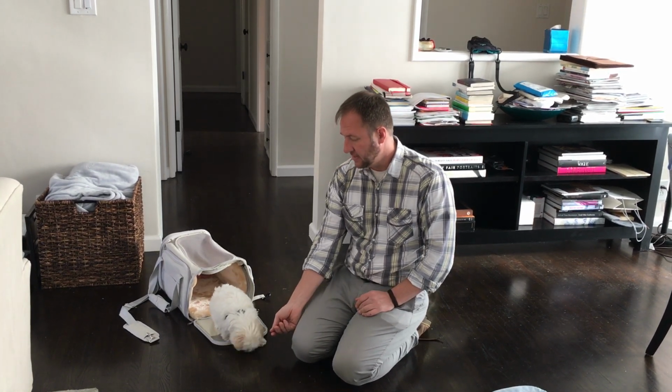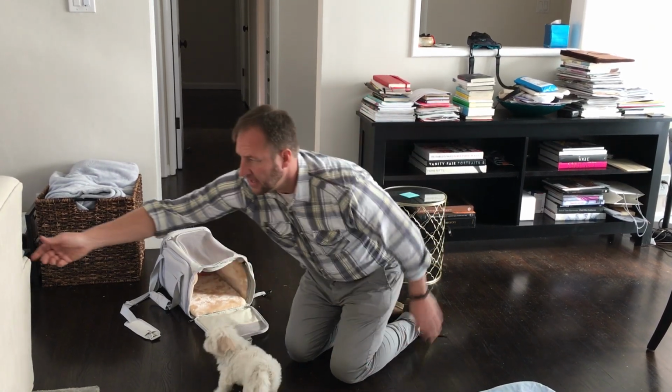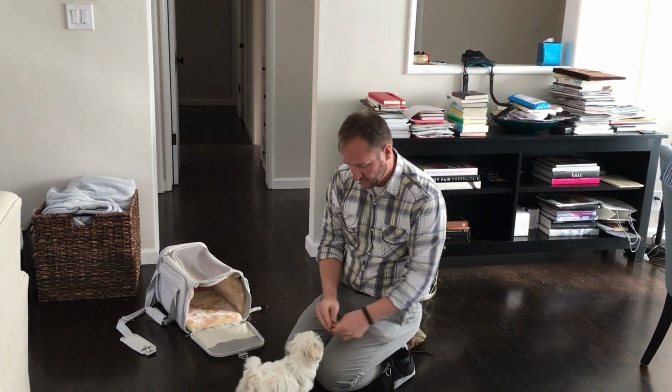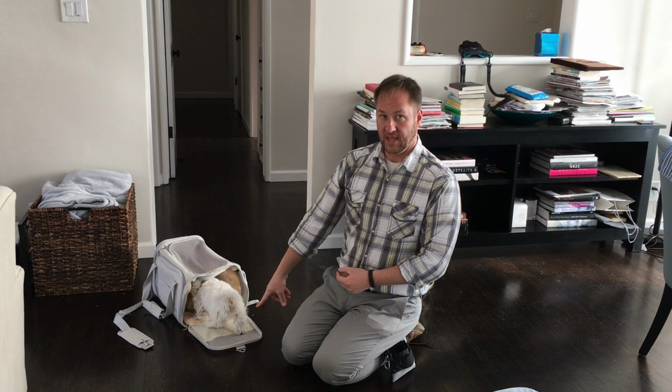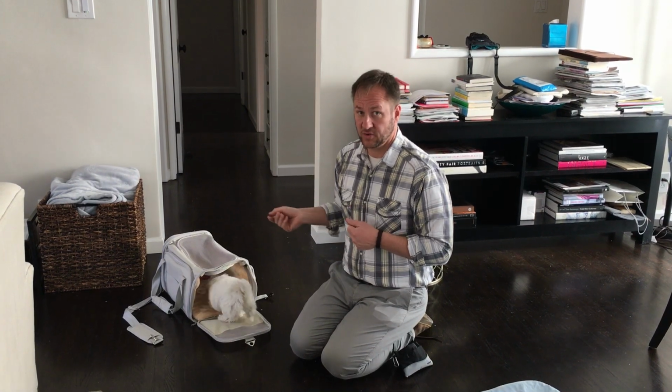So now I would give him a treat. You don't have to give him a treat when he exits. But then what I would do immediately after that is pull out a treat and do this again. So I'm going to take a little piece and throw one in there, and see now he's leaning again because I just kind of quasi-trapped him in there.